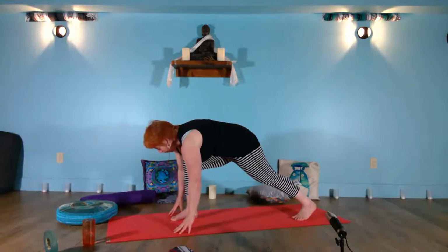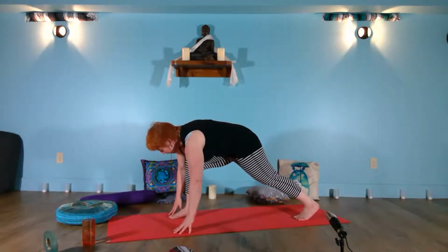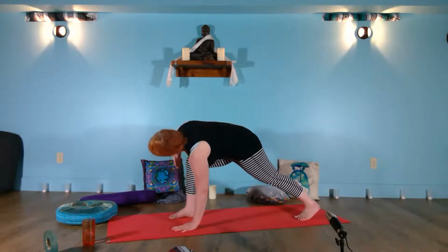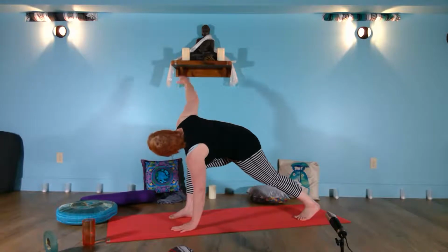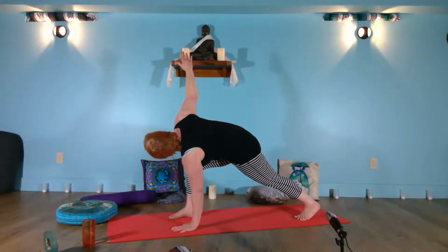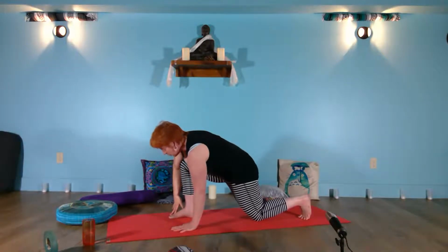Let yourself go. Move the right foot maybe out to the right for stability. As the left hand comes to the mat, the right arm floats high for a twist. Big breath in. Exhale, right hand to the mat. Left knee drops down, toes untucked.